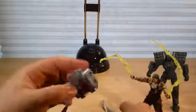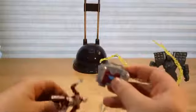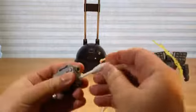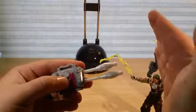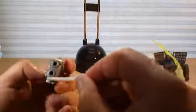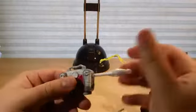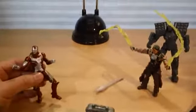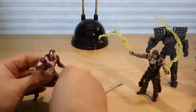And of course, you've got the gimmicky briefcase. The briefcase is still cool, but it doesn't make sense because the briefcase is the armor, so you wouldn't have both the briefcase and the armor. But then you've got these missiles. Two of them, you just lock them in and press the blue triangle to fire. I guess this is just a holder. Yeah, it's a holder, and then you put the other one in to lock and fire again. So there you go, that's pretty much it for the Armored Assault Iron Man 2 Target exclusive battle pack.